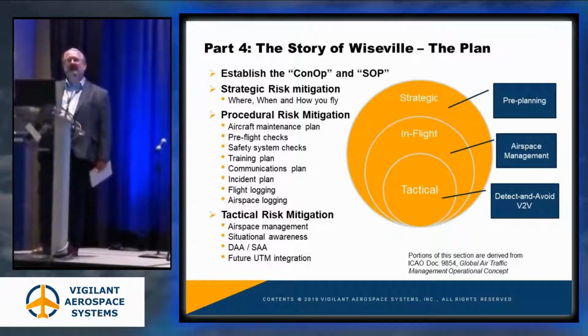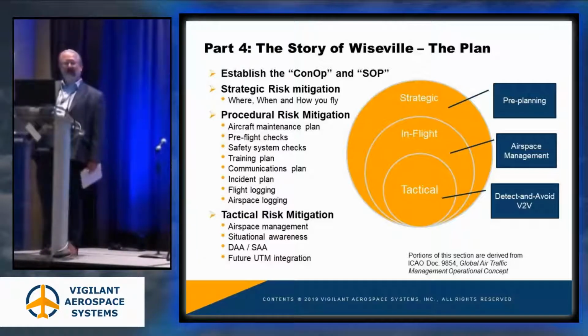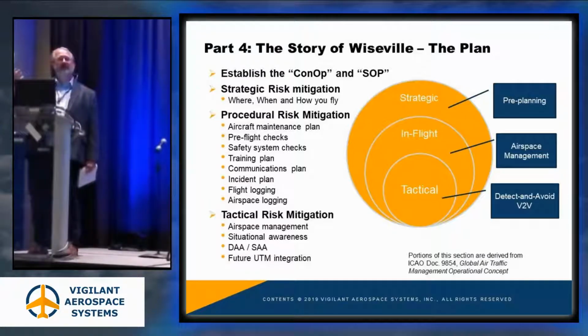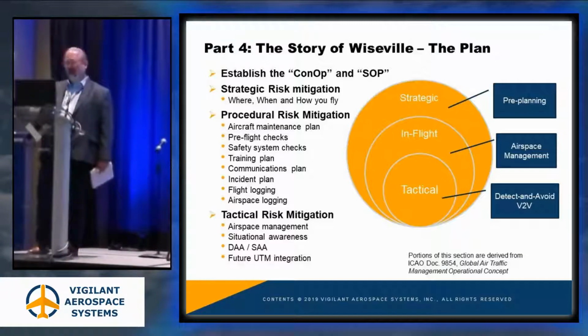Then you look at tactical risk mitigation, and that's really where we begin to talk about the system and where the technology can begin to enable your Droneport. So you want to have airspace management, you want to have situational awareness so you know about the air traffic that's coming into your airspace. You want to be able to do detect and avoid or sense and avoid, so that the unmanned aircraft you're responsible for can actually detect and avoid other aircraft. And then ultimately, we'd expect in the future UTM, unmanned traffic management integration. Okay?